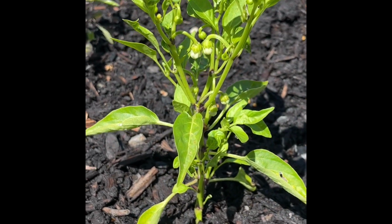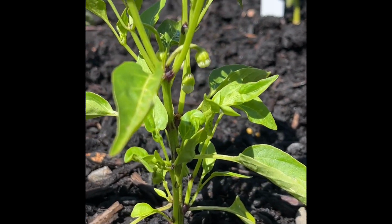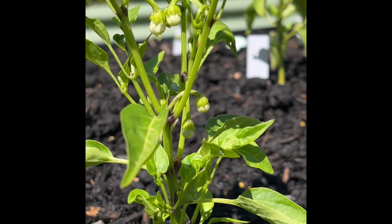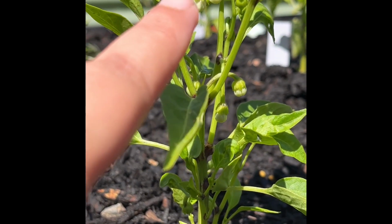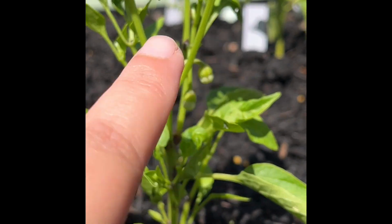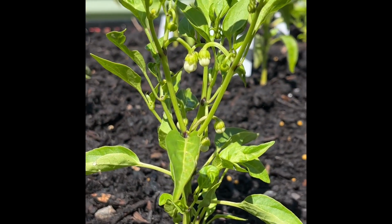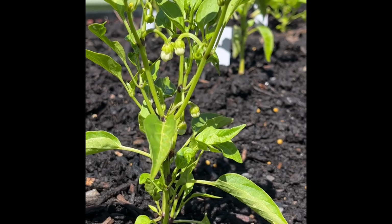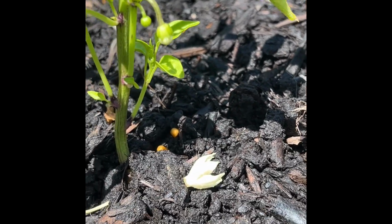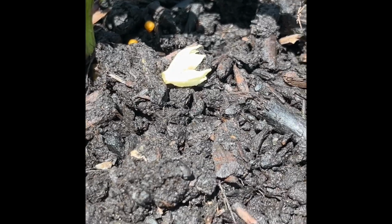Here is a Cajun bell pepper. It's one of my favorite things to grow. It tastes so delicious, a little bit spicy. And you can see right there, those were blossoms turning into peppers all over. So there's a lot of little fruits on this plant. Hopefully they develop well. Let's see, and there's a blossom that dropped, which means that there was a pepper forming.